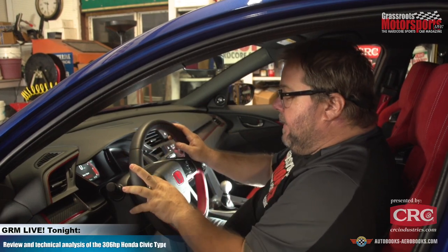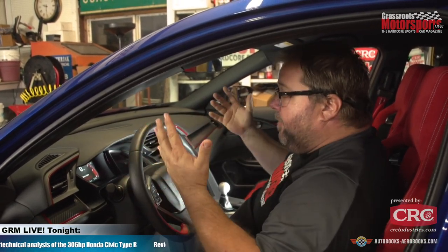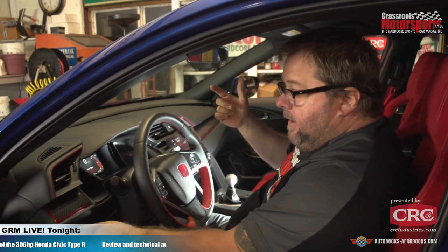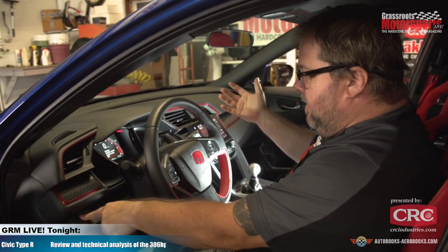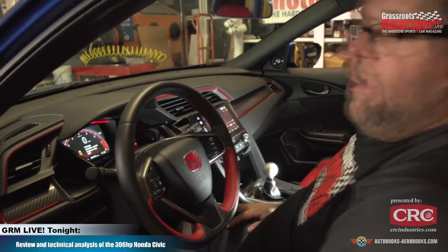Let me show you how to turn the traction control off. Basically the easy way is to put the car in plus R mode, put your foot on the brake, and hit and hold the traction control button for about 5 seconds, and boom, vehicle stability assist system fully off.